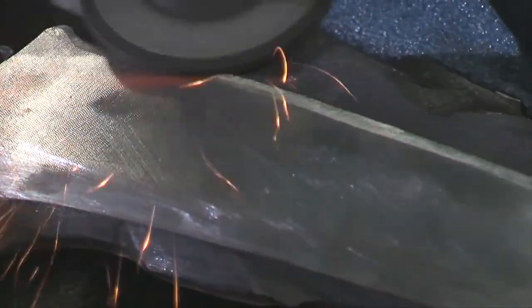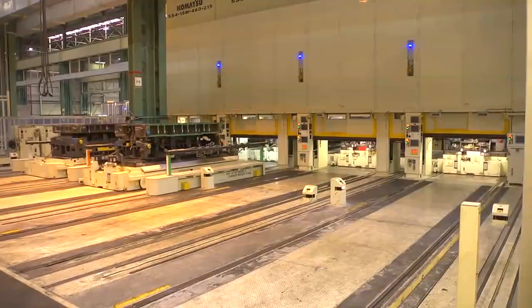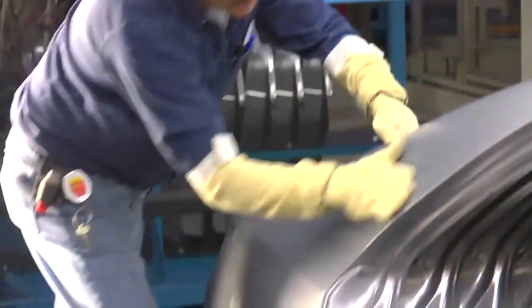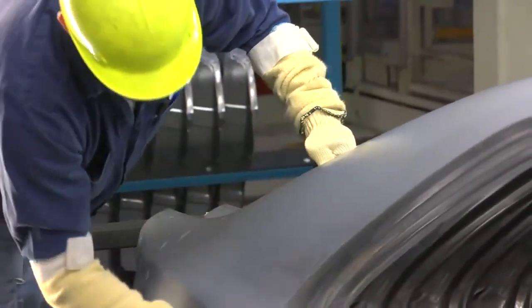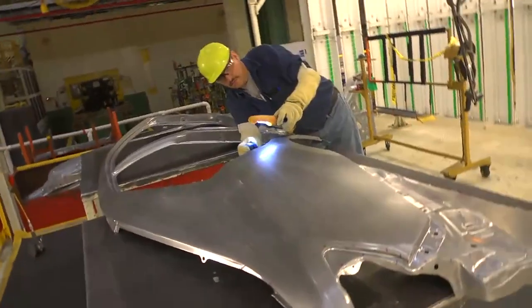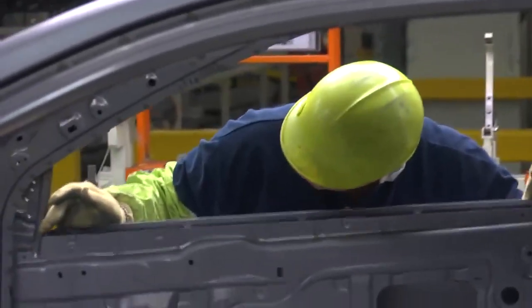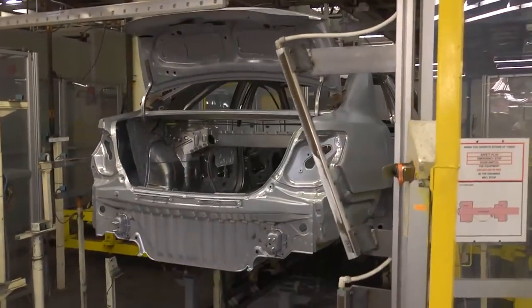TMMK's production process starts in die manufacturing. It takes about 20 hours to complete one of our vehicles. At the end of our stamping lines, team members inspect the parts as they come off the presses. After final inspection and approval, completed body shells travel by conveyor to our paint shop.